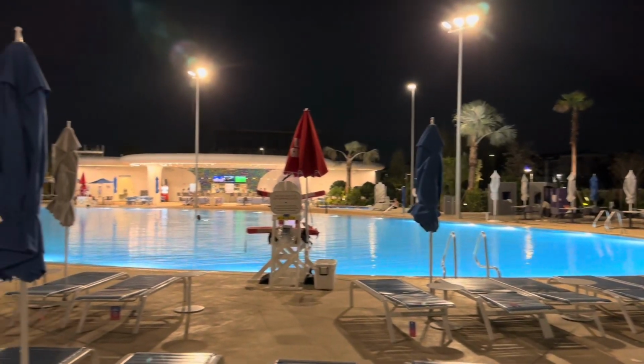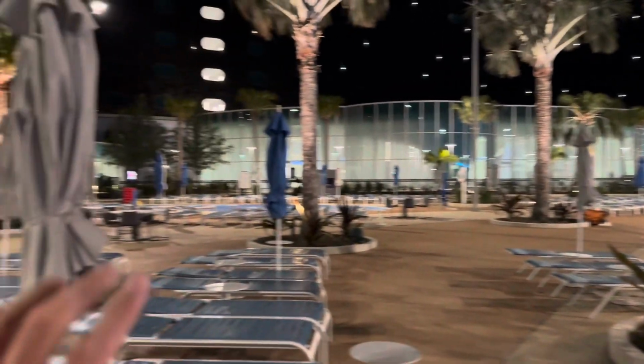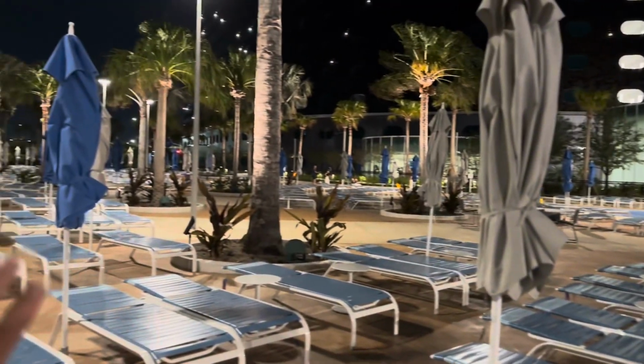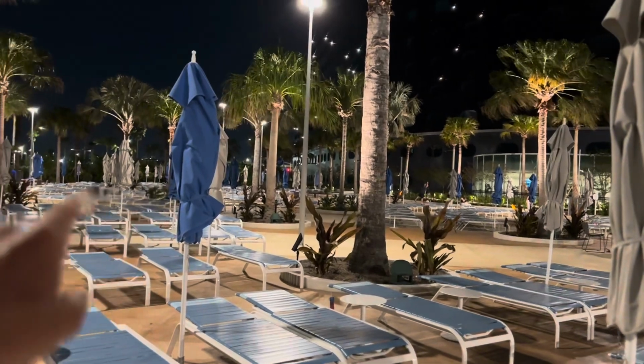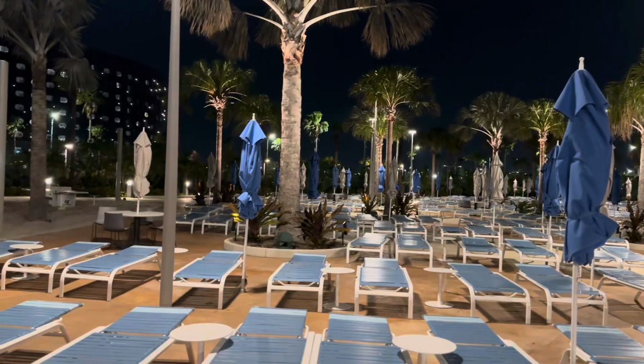As you can see, it is nighttime now, but I just got done with my soak in the hot tub and a little dip in the pool. But I just wanted to point out how much seating they have here at the pool deck. It goes all the way back there. It's a crazy amount of seating for this pool, but it's a really nice pool area.